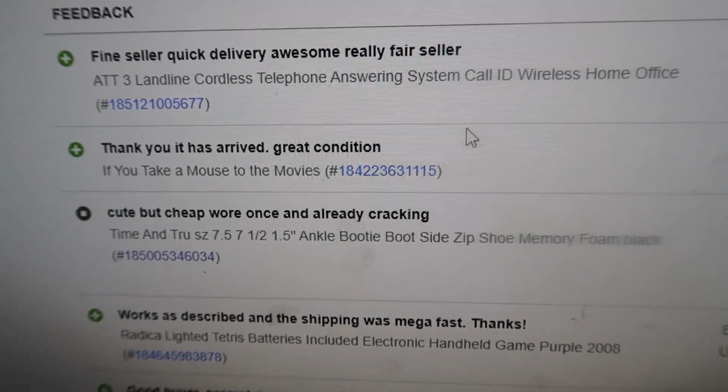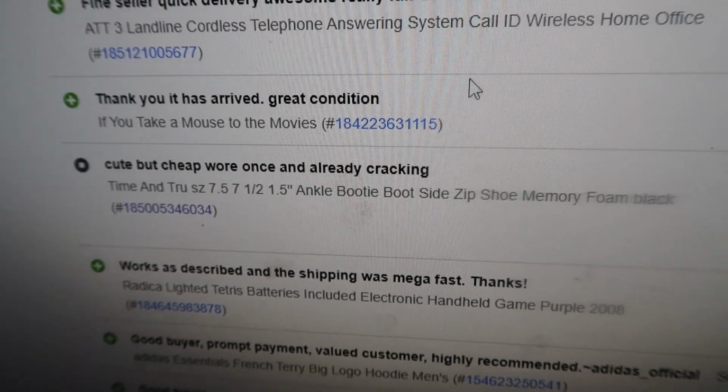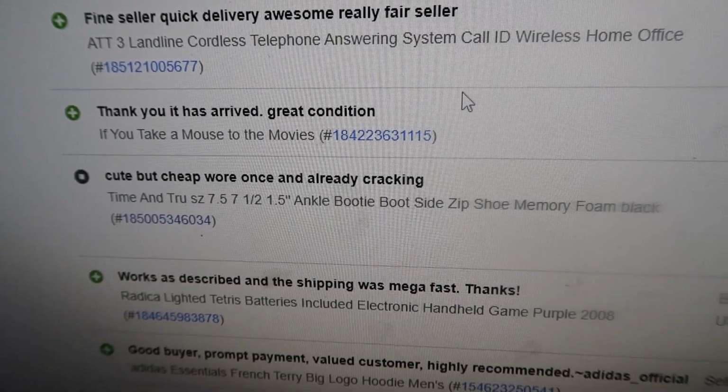They're Time and Tru brand and they still have the Walmart tags on them. I sold them at a discount compared to what Walmart offered, even including the shipping. So I'm not really sure what else I could have possibly done here.